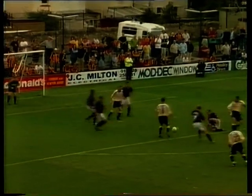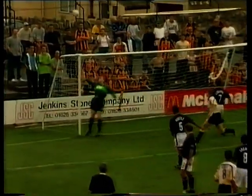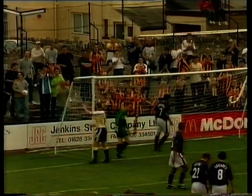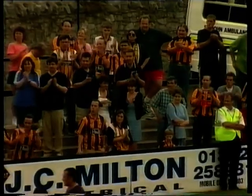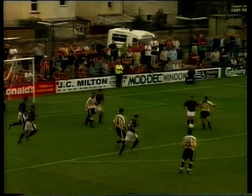Brandon, very skilled on the turn. Can he get the cross in towards Tully? The knockdown for Brian Healy. Won't come for him for the shot. The little chip. Oh, and that tested Baker. The young goalkeeper equal to it. Well, Brian Healy couldn't quite find the space to get the shot in.